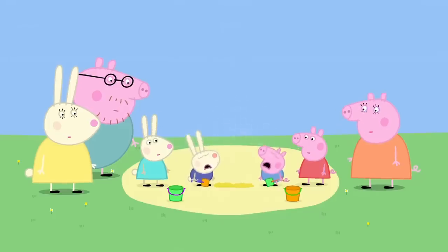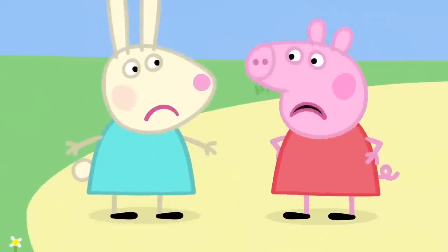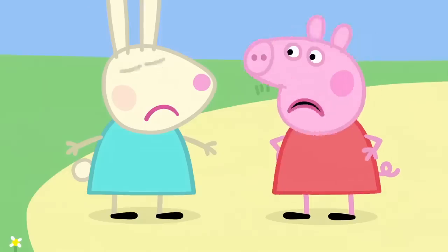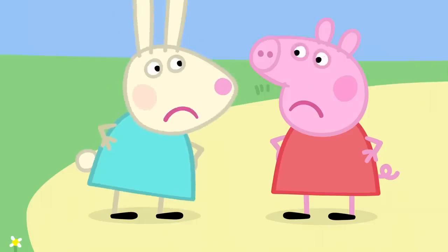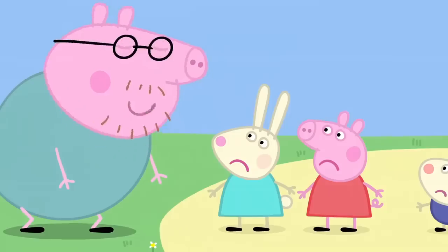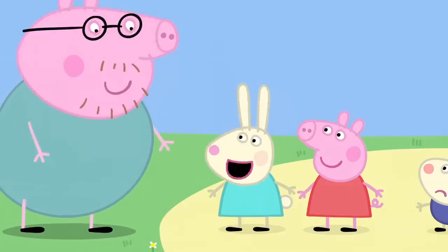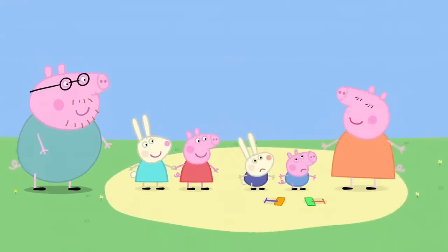Oh dear, this game has not gone very well. It was your brother's fault. He broke George's sandcastle. Squeak! Your brother broke my brother's sandcastle first. Now, now! You two big girls are meant to be teaching Richard and George to play nicely together. That's right. We're big girls. And George and Richard are too little to play together properly.